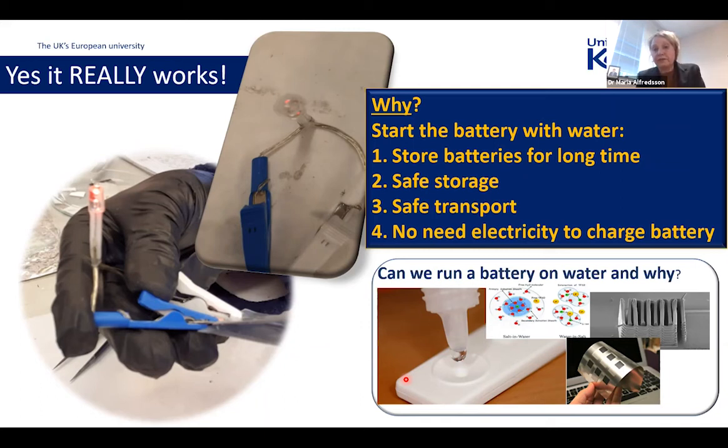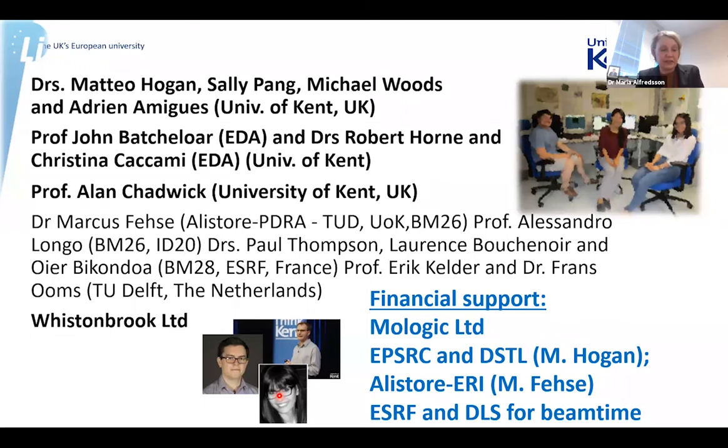They also need to be safe for storage and safe for transport. Lithium-ion batteries, that is the problem we have today: we want to produce car batteries in the UK, but we can't transport lithium-ion batteries through the tunnels and on flights. So we need to make the batteries in the UK. And the thing with these ones is, of course, that you don't need electricity to charge the batteries, but you can use the battery over and over again. Just add more water and they start. And that is the end of my presentation.